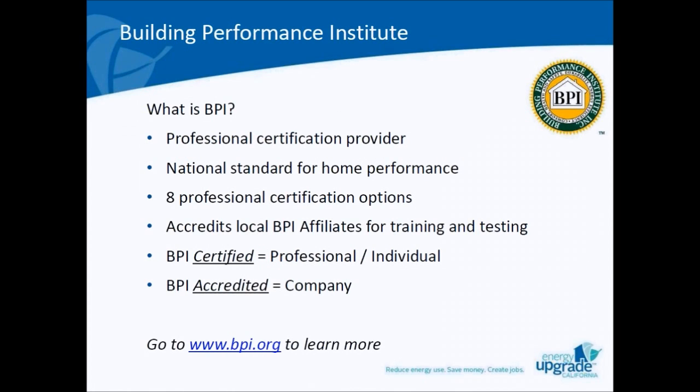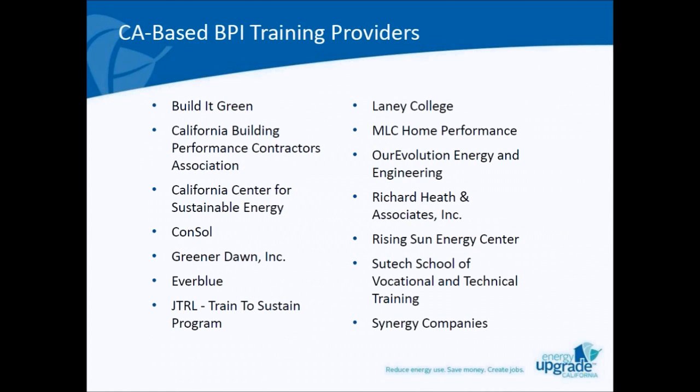We've mentioned BPI a couple of times. BPI is the Building Performance Institute. They are a nationally recognized professional certification provider, and they have standards for home performance. They offer professional certifications for individuals but also companies, and you can learn more from their website, www.bpi.org.